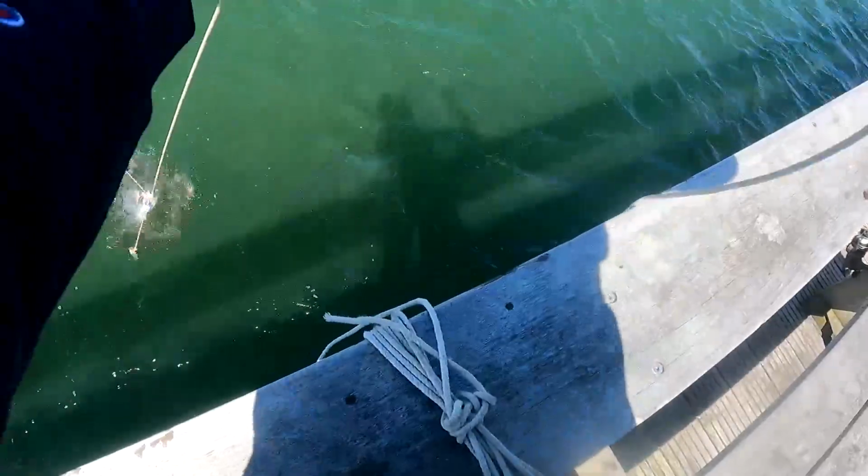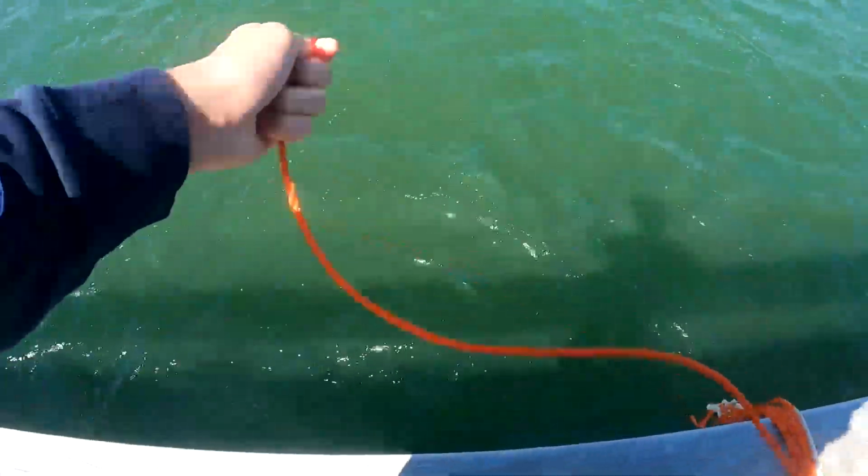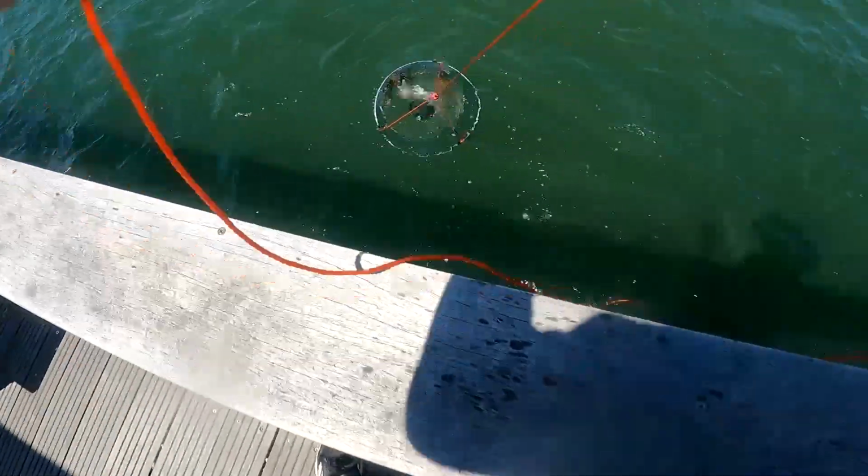Oh, there's one. Oh wait, no, that's not a crab. I shouldn't have high hopes for this one, but I do. Big crab! Oh, it's heavy! That's real heavy! Oh, son! Oh, spider. Damn it!